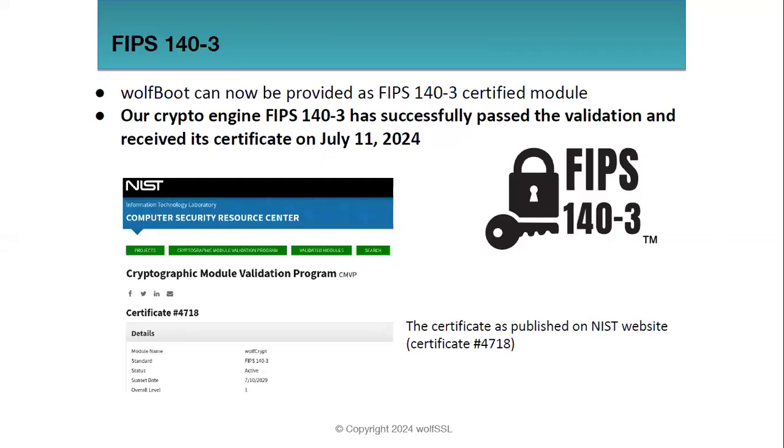We are proud to announce that our crypto engine has got FIPS 140-3 certification as of 15 days ago. Which means that we now can provide FIPS 140-3 certified modules that include our cryptography engine. And wolfBoot, of course, is a perfect example of that. So if you need a secure bootloader that needs to be FIPS 140-3 compliant, we can provide that thanks to the fact that our crypto engine has already passed the validation and received the certificate. So it's just a matter of integrating the desired FIPS compliant version of wolfCrypt inside wolfBoot to make it a certifiable module at that point.